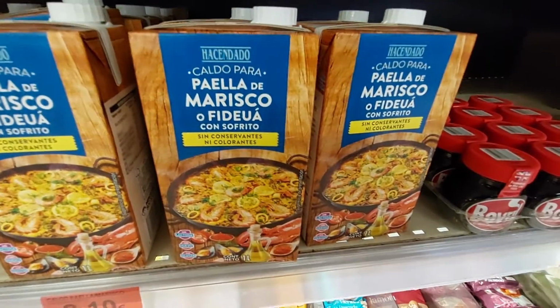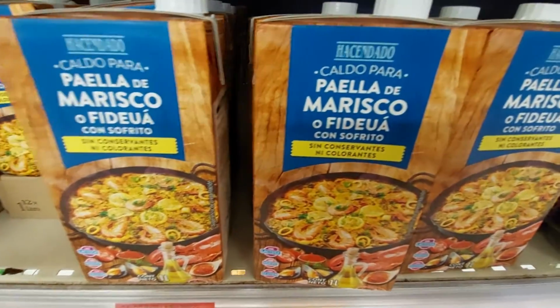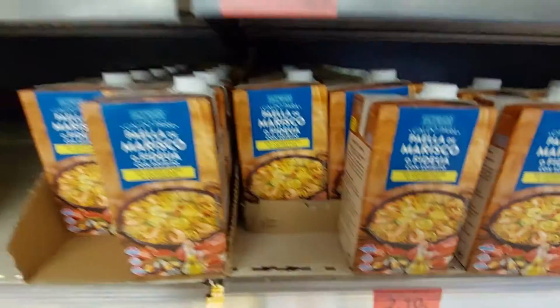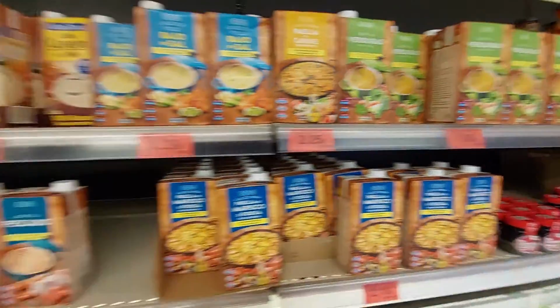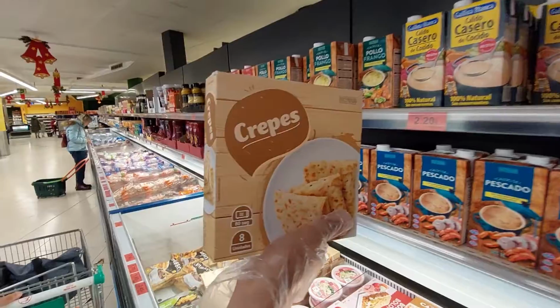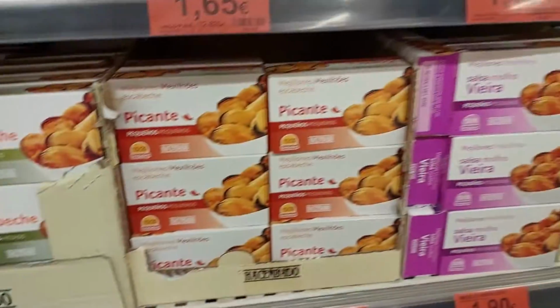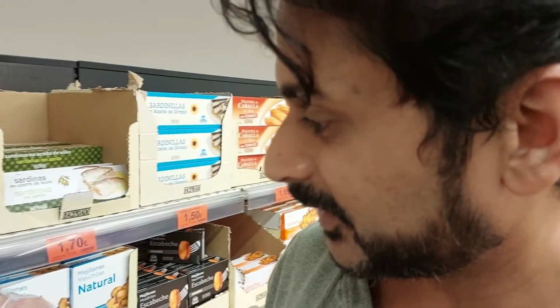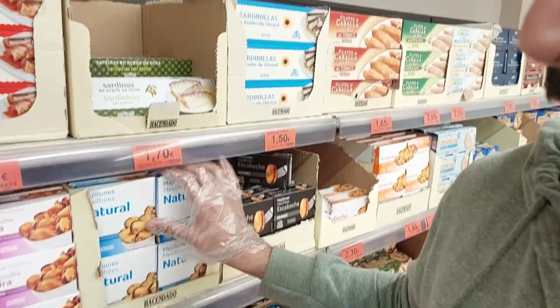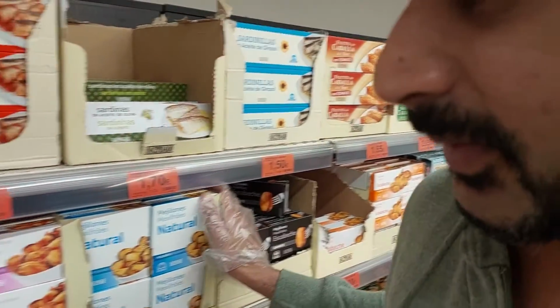Sometimes if you are lazy, you can just buy the soup to make the paella or all the flavors. All the flavors you can buy here. Or you can buy crabs, ready-made crabs. Everything. Another unusual thing is like mussels, like tuna, packed tuna. I've never had those before. Maybe in other countries they have them, I never paid attention.